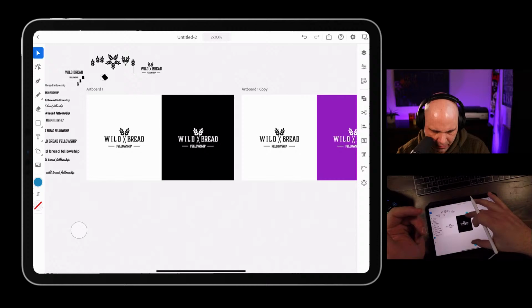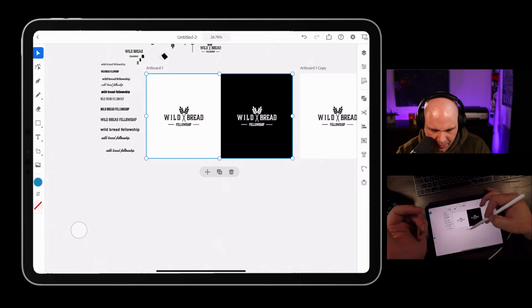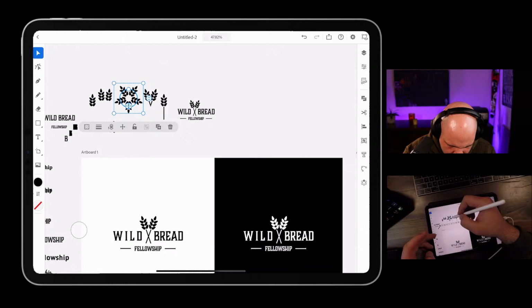Let me think about that real quick. So typically at this stage, let me click on this and duplicate it. So typically back here at this stage where I've got a black and white canvas, I would probably have more than one look. So just for kicks, we're gonna do the snowflake version.